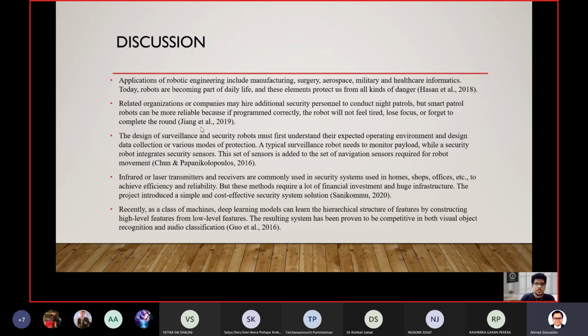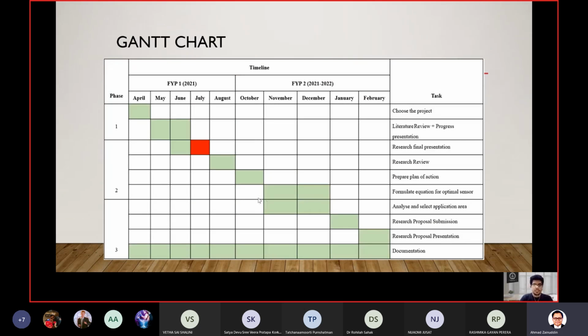The design of surveillance and security robots must first understand the expected operating environment and design data collection of various modes of protection. Infrared or laser transmitters and receivers are commonly used for security in homes, shops, offices, etc. to achieve efficiency and reliability. And recently, deep learning models can learn the hierarchical structures of features by constructing high-level features from low-level features, which creates a resulting system that can compete in both visual and audio recognition as well as object recognition. So this is the Gantt chart for FYP1, which I have modified to follow the current process flow of the subject.